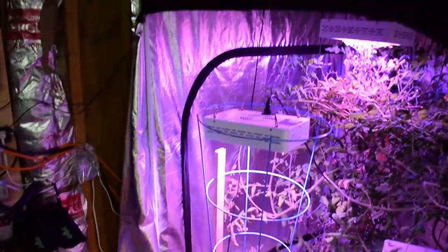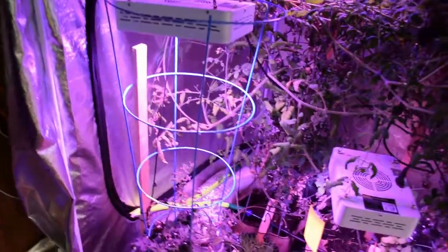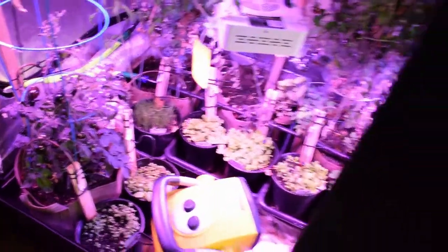So we've been gone, Paul and I, we were on vacation, and our son was taking care of this tent. We had a lot of automation set up to keep the tent going while we were gone, and there's been a lot of new growth. Let me start over here.